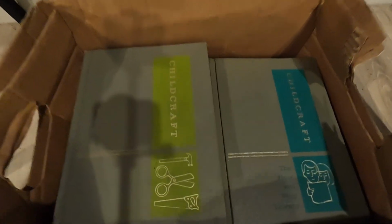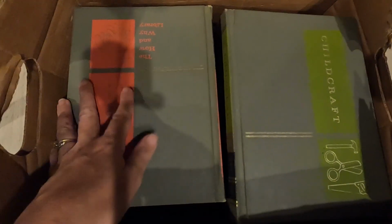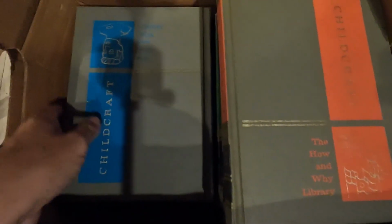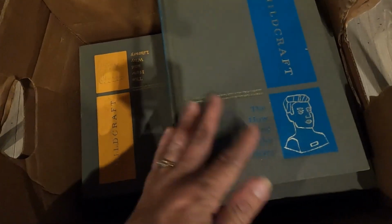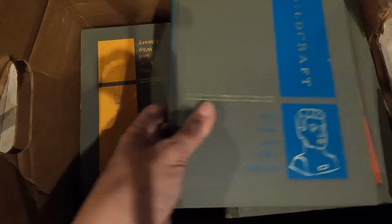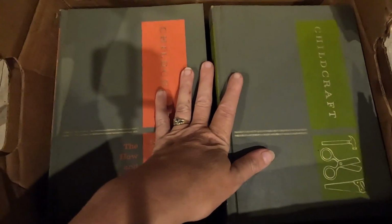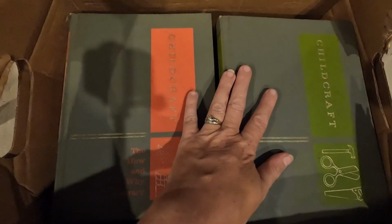Last but not least, he gave me a whole bunch of books. I wasn't interested in most of them, but I was looking at them, and these Childcraft books actually have some pretty good value. There's some you can get anywhere between $5 to $10 a book. And as we all know, media mail is really, really cheap to be able to ship books and things like that. So I'm going to list these all together, and they're in fairly good condition. There's probably about 10 to 15 books here, so I'm hoping to get around $30 to $50 for this box of books.